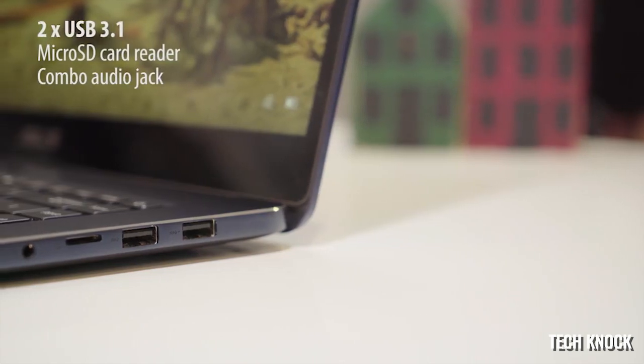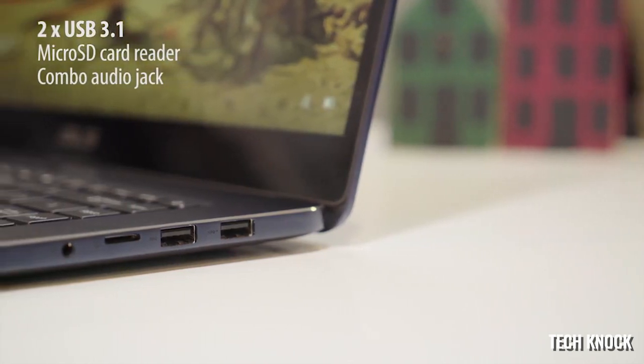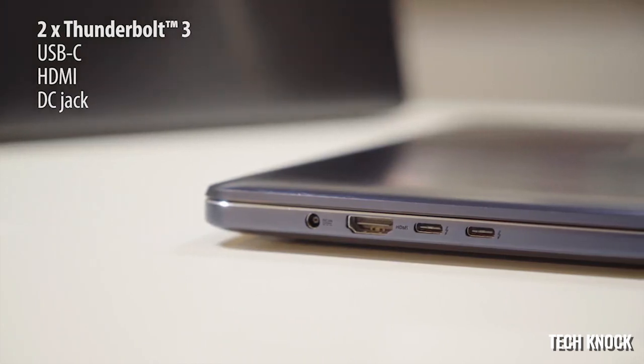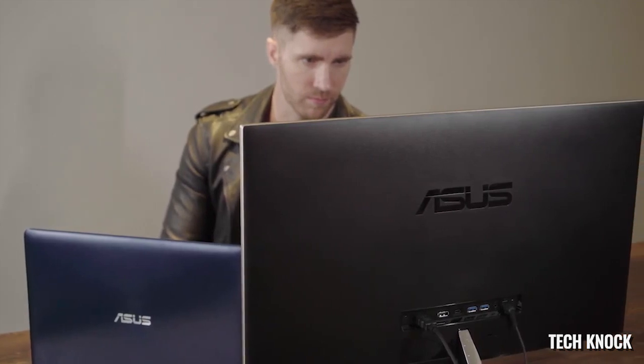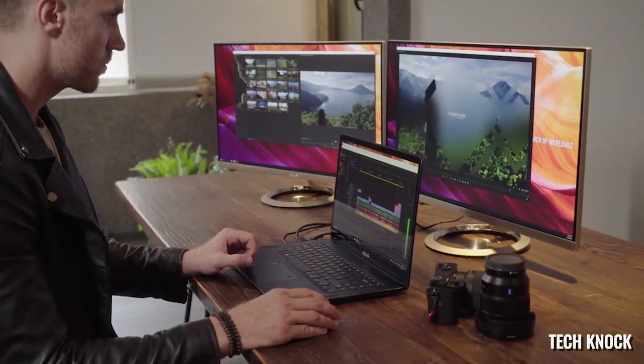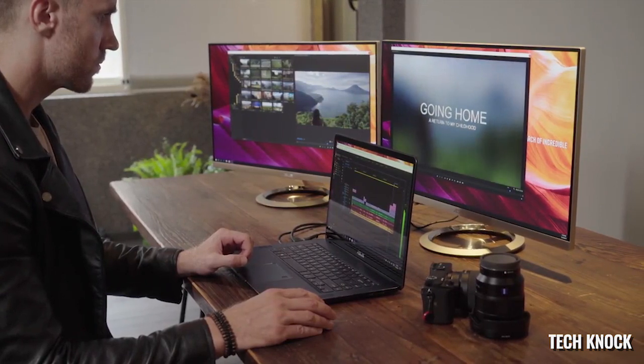A full range of inputs are available to connect to your world. In particular, Thunderbolt 3 technology allows for quick data transfer at up to 40 gigabits per second. This is ideal for those working with big files on external hard drives, like video professionals. Thunderbolt 3 also enables video output to twin 4K monitors.